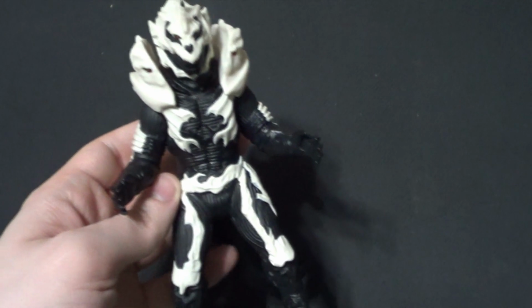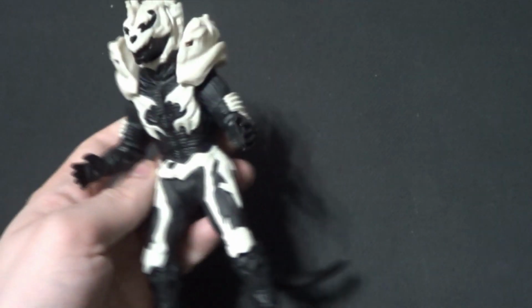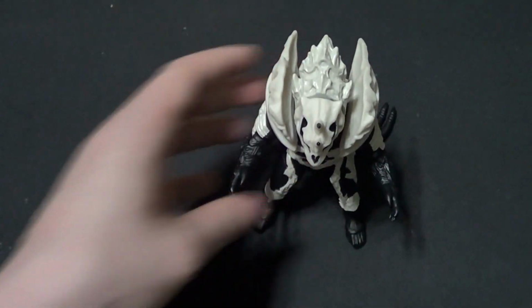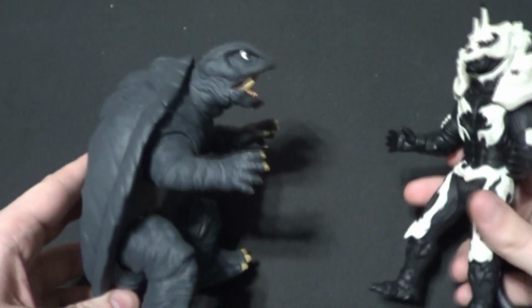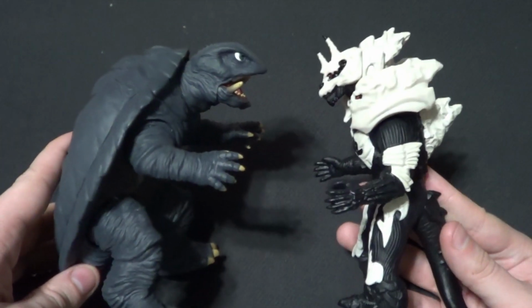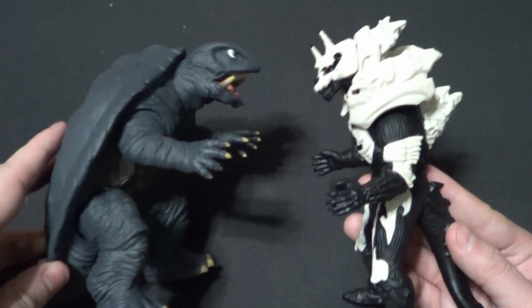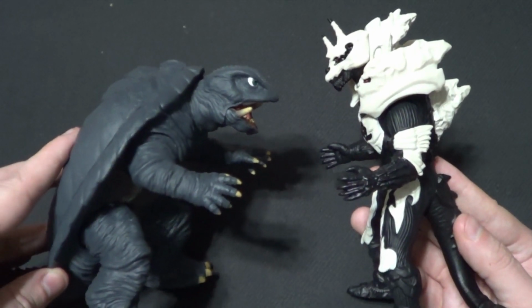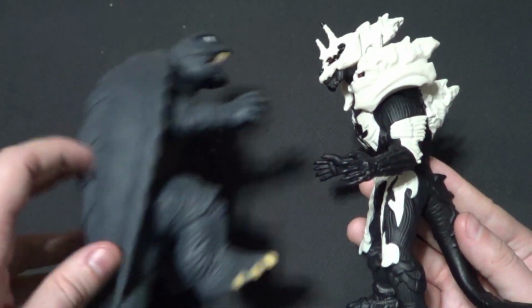But I think this is a good segue into size comparisons, because I do want to show him with another Movie Monster series figure that I think has much better paint than him. And that would be this Movie Monster series Guardian of the Universe Gamera. This is the more recent Guardian of the Universe Gamera. And I think they scale pretty cool. But Gamera just has such better paint.